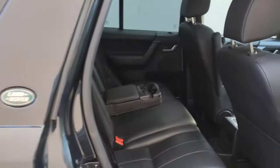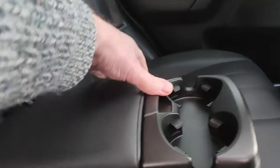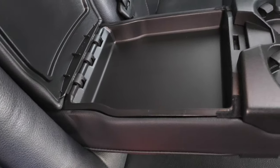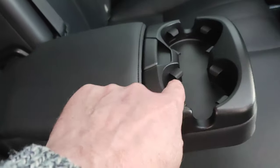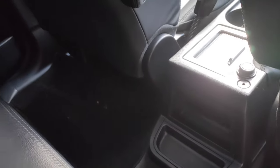We'll start with the back seats first. Full leather interior as well, which is stunning, and in amazing condition. But you get little things like, oh, there should be a way to pop that up. There is a way, oh, there it is. There's a little cubby there. I don't know what you'd put in there. You couldn't even put a chocolate bar in there really, but it's there. And a couple of cup holders, which is nice to see in the back. And a little shelf there, which I have no clue what that could be useful for.